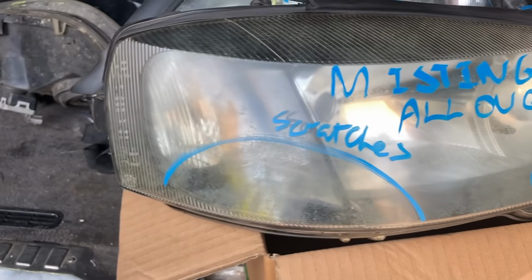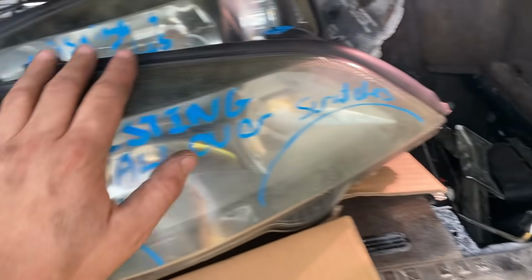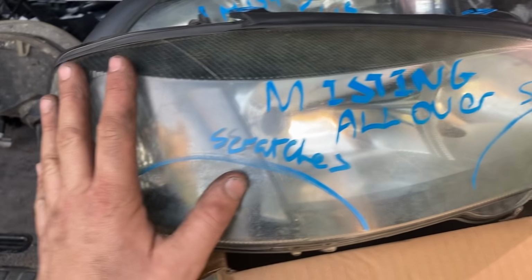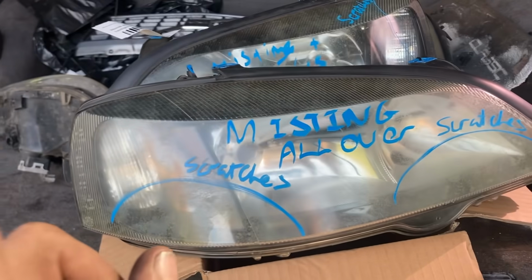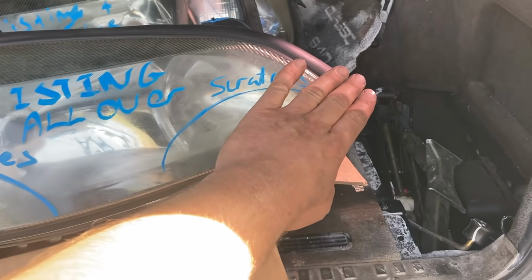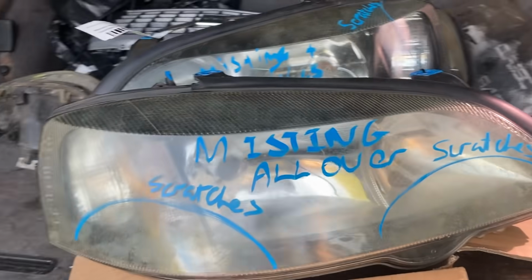What I'm going to try with these ones, because they've got the two top clips, is sand them down really well. I'll probably use some 600, then work up to 1500. Then polish them, then clean it back. Then I'm going to put on the finest coat of a tint spray, just a very fine coat, and then lacquer over them. Don't know how it's going to turn out.